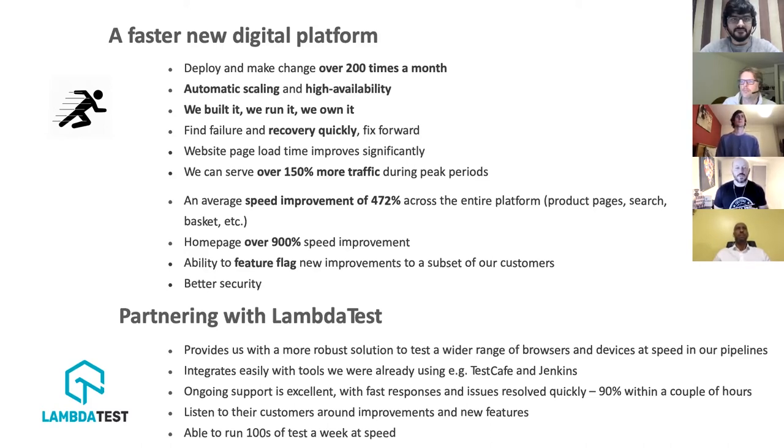This was one of the biggest things we were always looking for in a partner: that you can respond quickly to issues. 90% of any issues or questions that we have are resolved within a couple of hours, which is amazing, right? And the other great thing is, we've got a good relationship with the guys at LambdaTest, and they listen to what we're interested in, areas that we might be going after, and think about how they can build some of this into their new features.